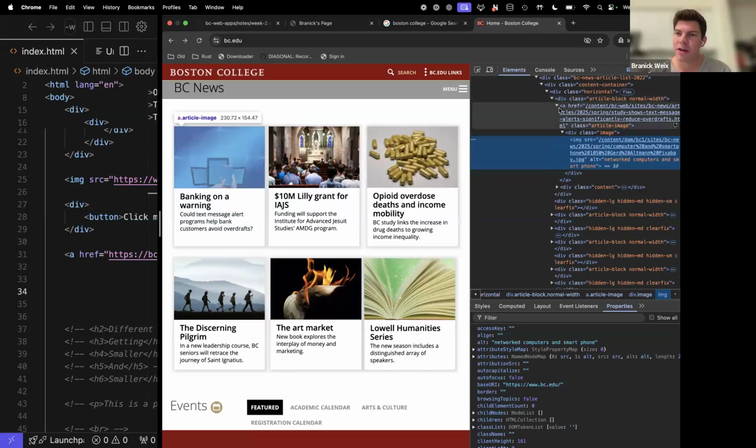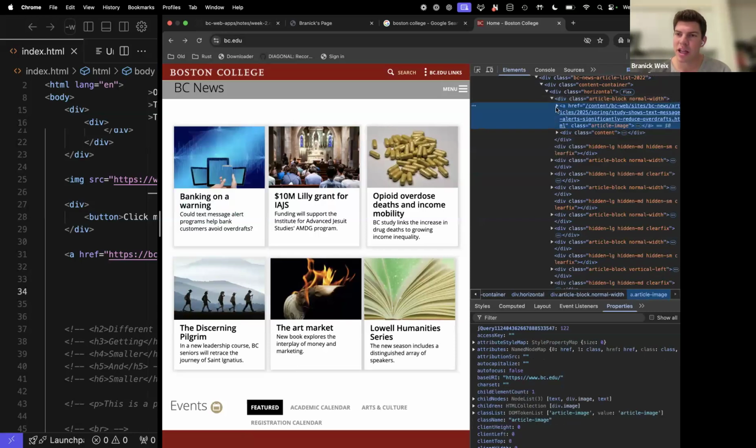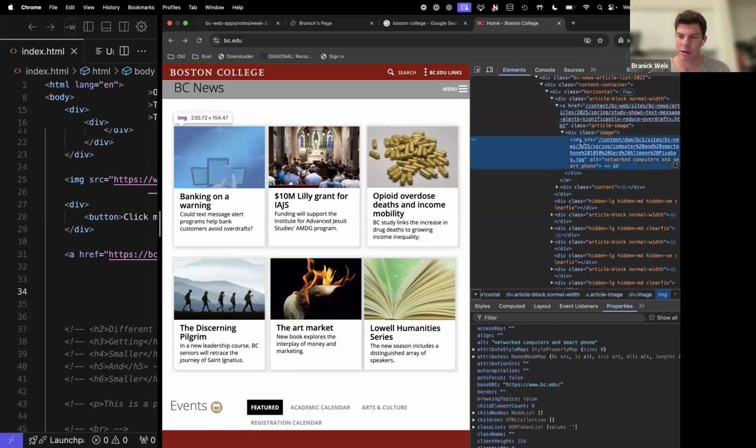We've got a div, and then there's an A tag in here. Look at this. They got an A tag, and then there's a URL that goes to the article. And then inside of that A tag, they put another div, and then they put an image. So you can see they wrapped this cover image and this little content down here in a link. So this whole thing is linked, so you can click anywhere on this and get it to work.